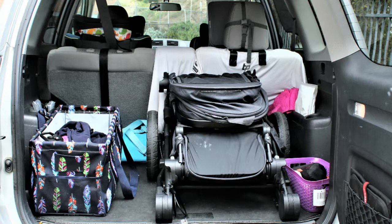And then the tealish, I guess more blue than teal, thing that you see laying all the way up by the seat is a waterproof blanket. Now, you'll notice that I do have a t-shirt covering my car seat. That's because my stroller leaves marks on the back of it, and with the rear facing car seat, my daughter puts footprints on the front of it.